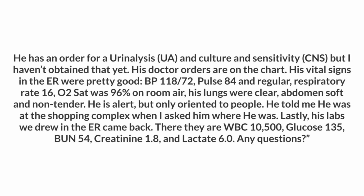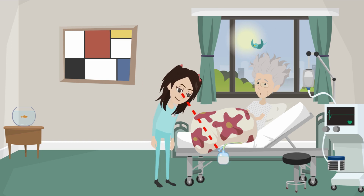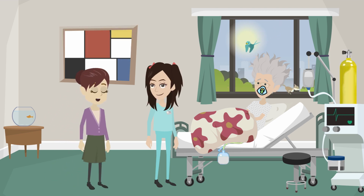Lastly, his labs we drew in the ER came back. There they are: WBC 10,500, glucose 135, BUN 54, creatinine 1.8, and lactate 6.0. Any questions? What do the laboratory numbers mean?